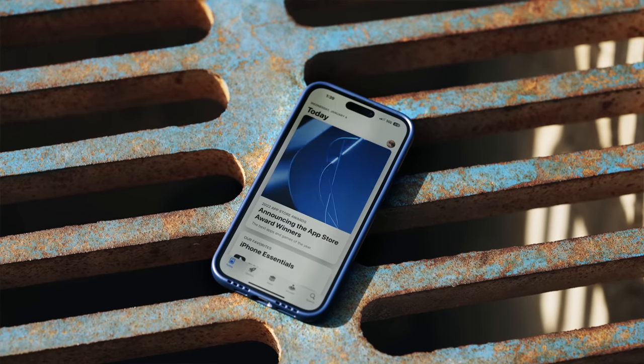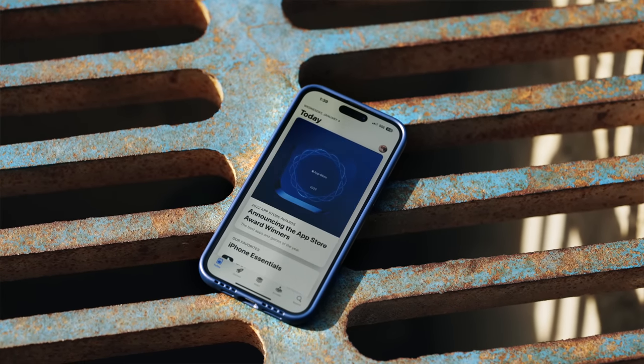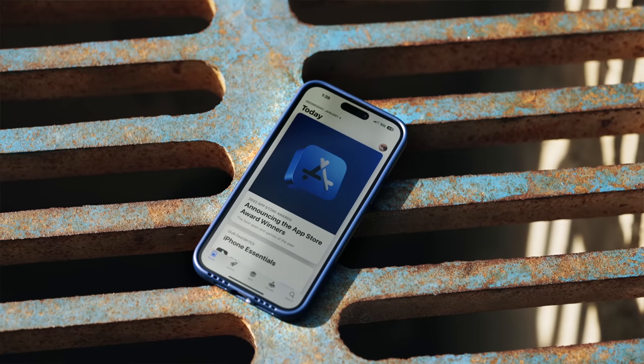Now on the front, we no longer have a notch. Instead, we have a dynamic island. And this is one of those ingenious, brilliant moves by Apple. Rather than trying to hide a notch or try to make a notch smaller, they make the notch an interactive part of the phone. And I gotta say, it works.